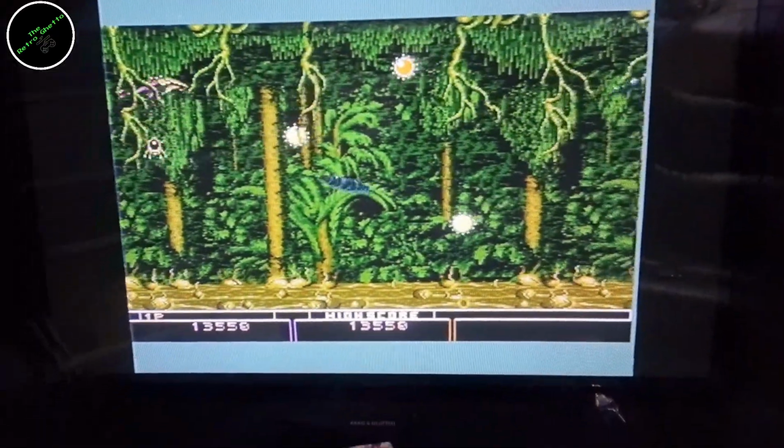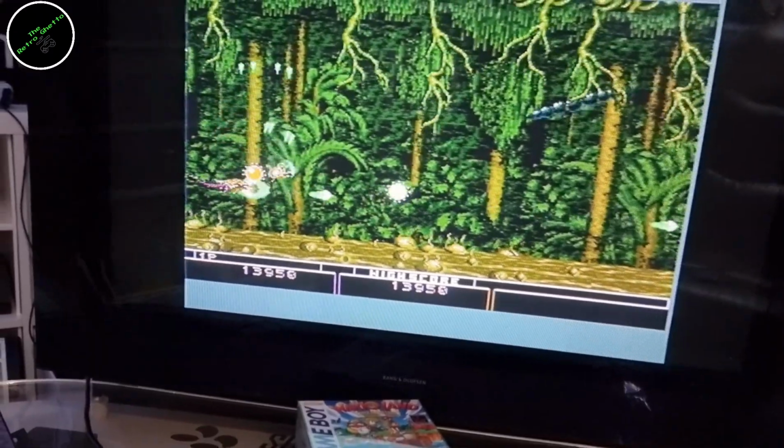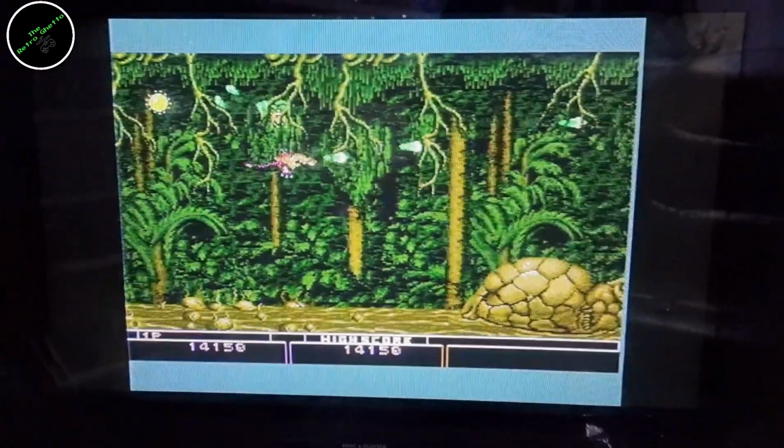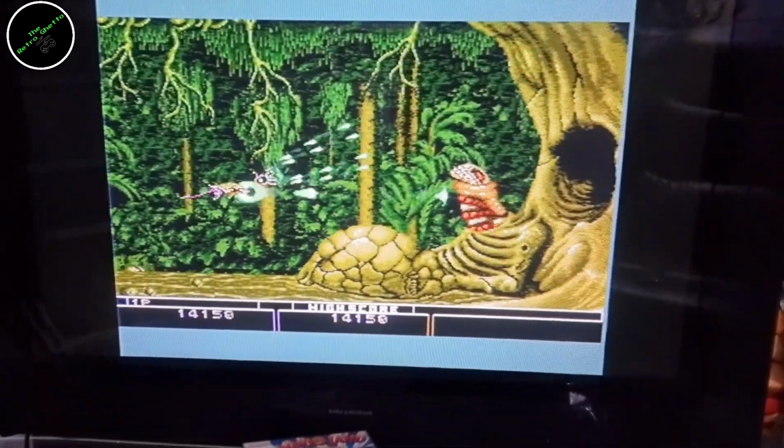I picked it up simply because it's a shmup. I love my 16-bit era shmups. I think this is like £18, but it's in really nice condition. As you can see, complete, nice condition. And yeah, really happy to add another shmup to my Mega Drive collection. I've got quite a few now.